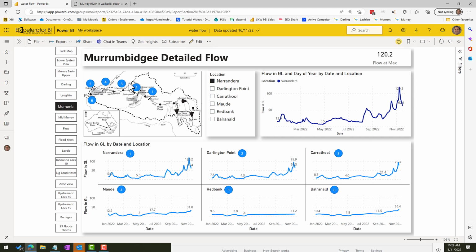I think I called it Darling Point last time. And then even Carrathul has peaked. That's about a day ago. So there's sort of 1 day, so 4 days up to there, and then another 3 days up to here. So it's coming down here pretty quickly.